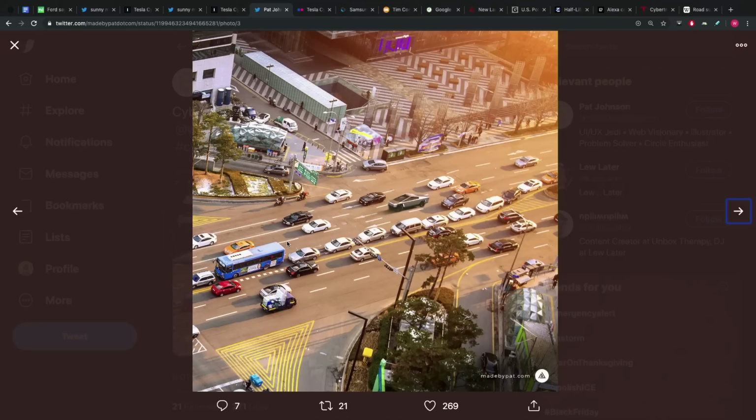So if you're one of these Cybertruck pre-orderers with the $100 on the line, you can imagine yourself sitting in this Cybertruck in this gridlock traffic, getting all kinds of eyeballs because your vehicle looks nothing like the others.